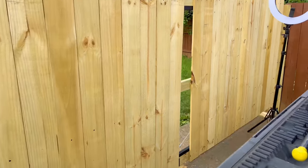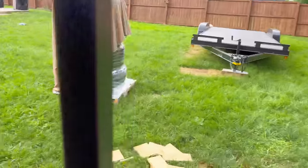This is what the gate's kind of looking like. Obviously it's not done.